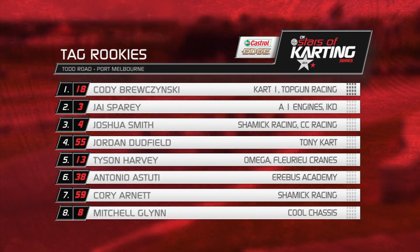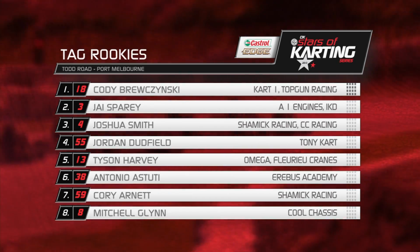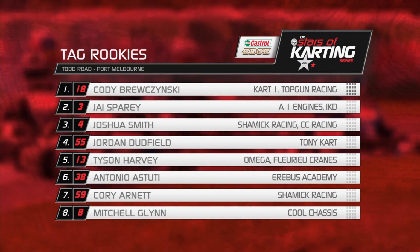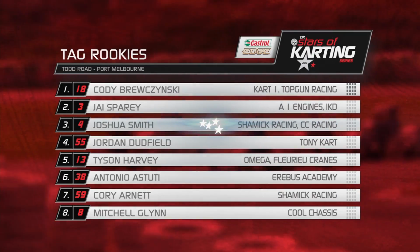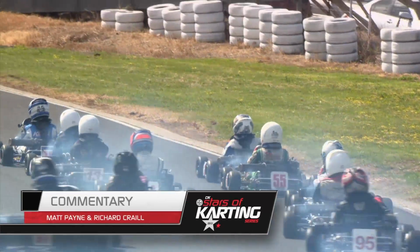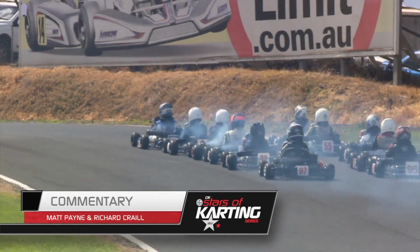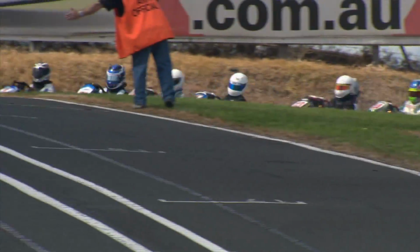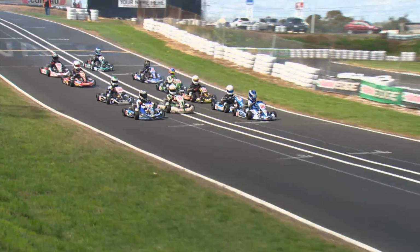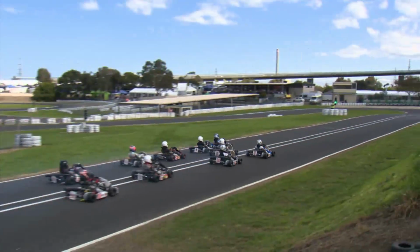The rookies are on the racetrack, and as the name implies, this is where the young drivers start their karting career. We're set to take a look at some highlights from the final. Cody Bruczynski starts from pole alongside Jay Speary in the number 3, Josh Smith and Jordan Dudfield from the second row of the grid. Matt Payne, this category is critical to finding the next stars in the Castrol Edge Stars of Karting series. Most definitely a great initiative from Stars of Karting organisers to bring the rookies on board this year as part of the series.